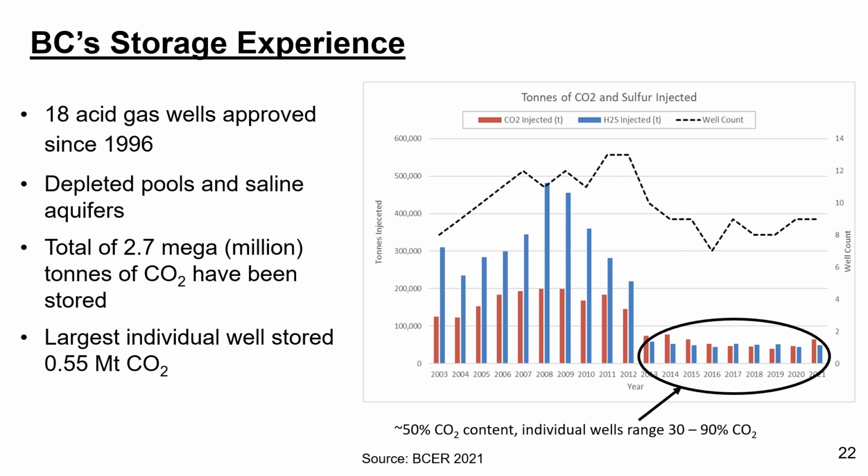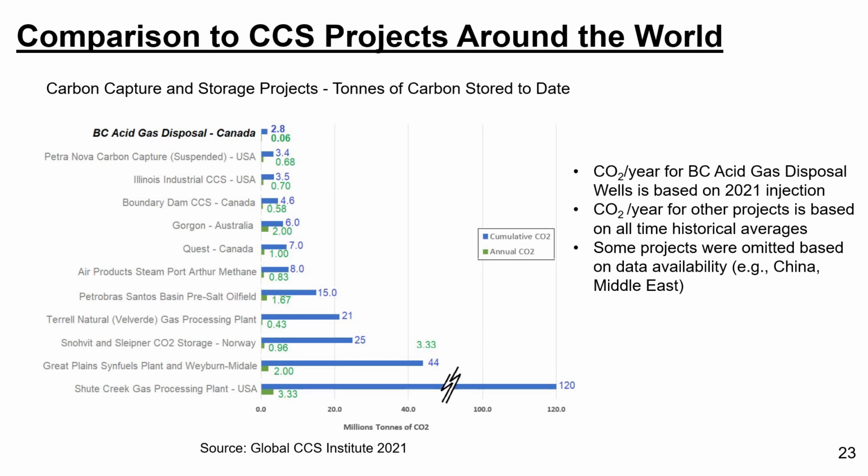Of the 18 wells approved for acid gas disposal, 8 are currently active, injecting approximately equal amounts of CO2 and hydrogen sulfide. The data and experience gathered during the injection of over 2.7 megatons of CO2 have demonstrated decades of safe operation and oversight capability of the BCER. The 2.7 megatons of cumulative CO2 injection in BC is on a comparable scale to major CCS projects around the world. However, the rate of injection of the relatively newer CCS dedicated projects will soon overshadow the cumulative volume that has gone into existing BC disposal wells.